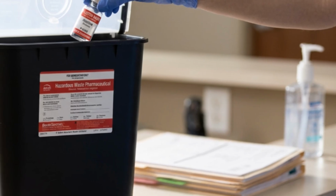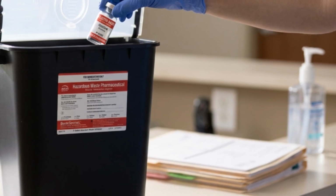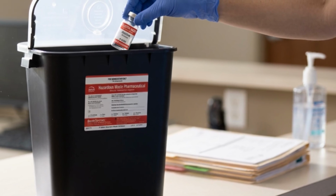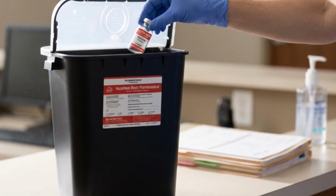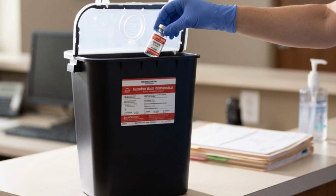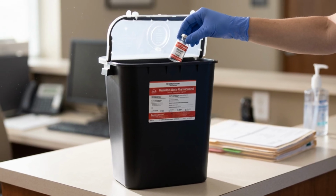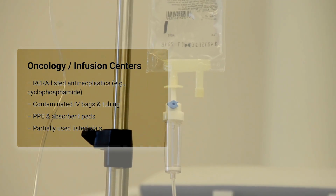Black bin waste in hospital: complete breakdown. In a U.S. hospital setting, the black bin collects hazardous pharmaceutical waste generated across multiple departments. Here is how black bin waste is typically generated by department. Pharmacy: expired P-listed and U-listed medications, damaged or recalled hazardous pharmaceuticals, compounding waste from hazardous drug preparation, unused bulk hazardous chemicals.